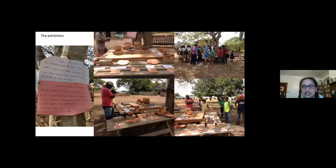As well as how you label them, and how you do a mini curation of an exhibition, was something that we also did some work on before this exhibition.